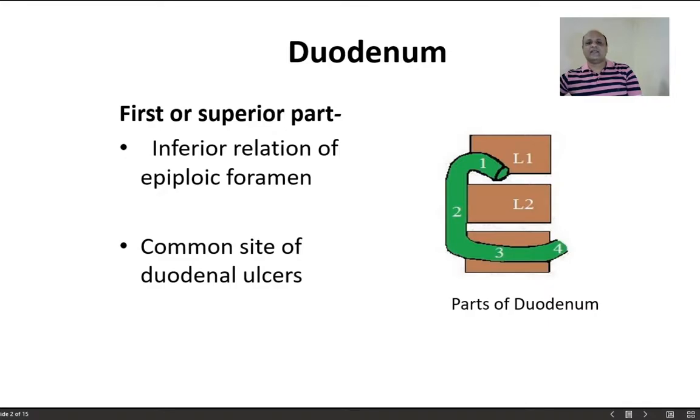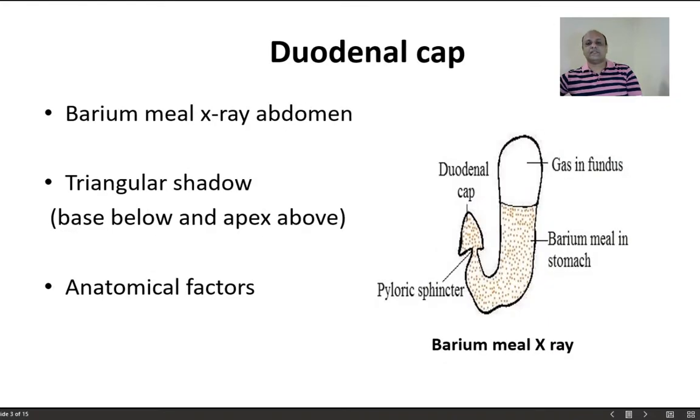And another thing regarding the first part of the duodenum is that if we take a barium X-ray of the first part of the duodenum, it gives a triangular appearance with the apex above and the base down, and this is called the duodenal cap appearance. Now students, there are various anatomical factors responsible for this duodenal cap appearance. So what are those factors?